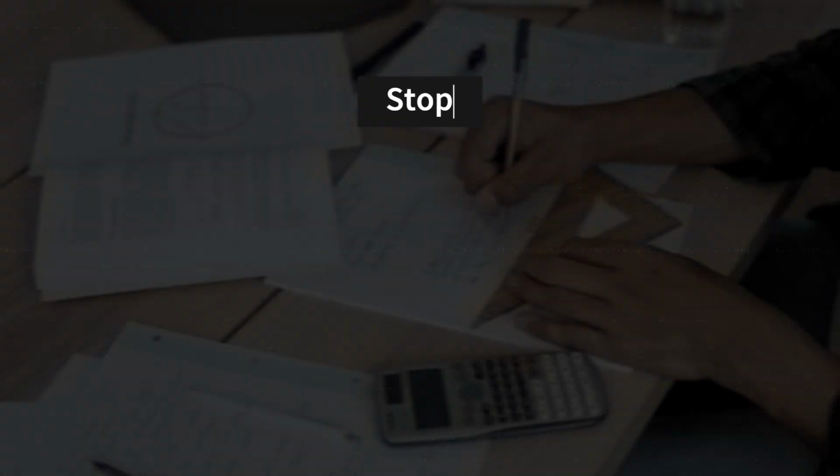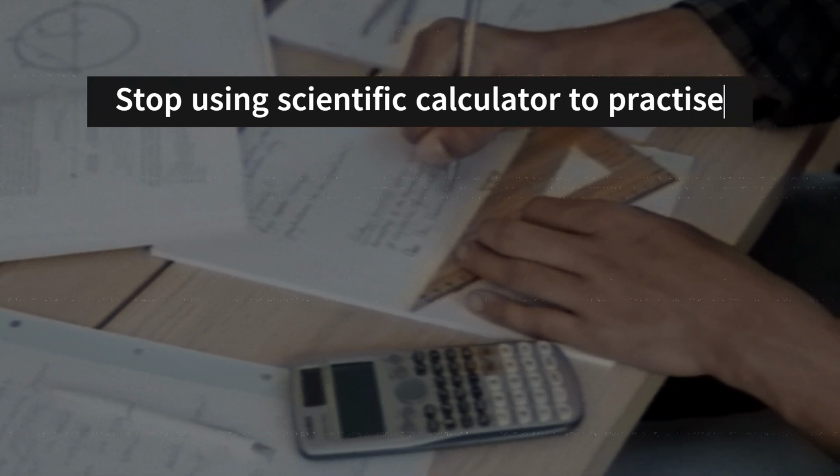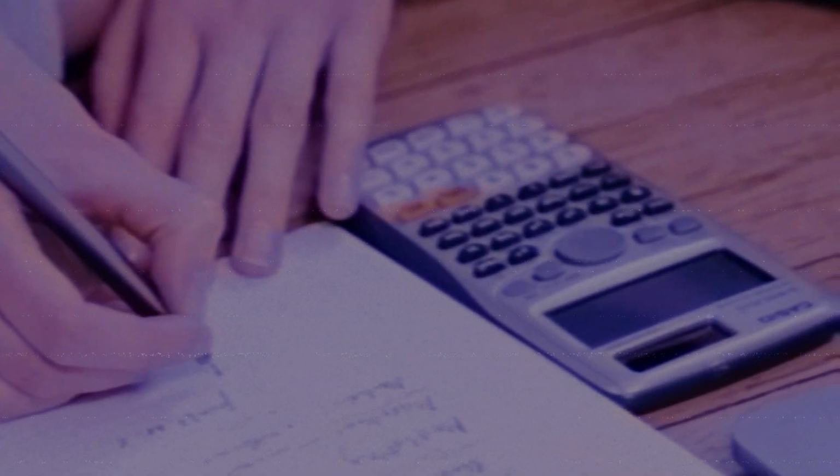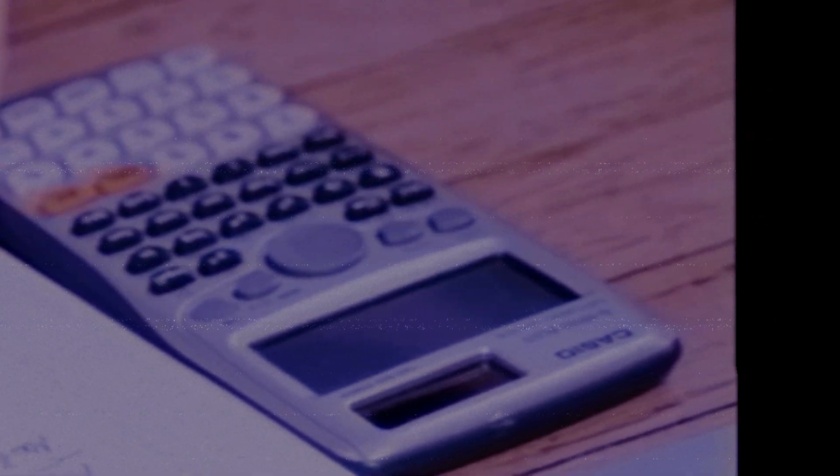The next two steps are for those that are writing mathematics, physics and chemistry in JAMB. Stop using scientific calculators to practice. The use of scientific calculators during JAMB preparation, as great as it might sound, becomes a major problem for candidates writing chemistry, physics and mathematics in UTME.